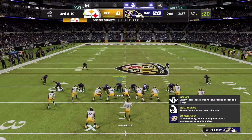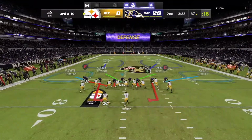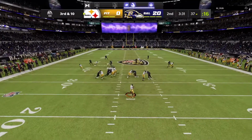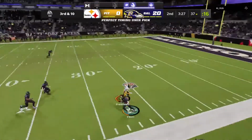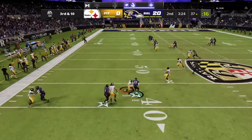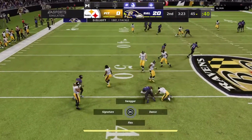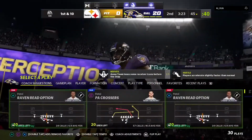And the Steelers on 3rd down. Not good. 0 for 4 thus far. This is 3rd and 10. To throw is Jackson. He's going to let this one go deep. And now here's another interception. Picked off by Deshaun Elliott. And the Ravens will have solid field position here as they take over at their 45-yard line.